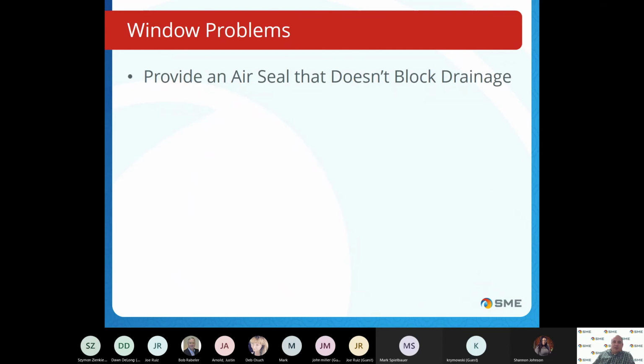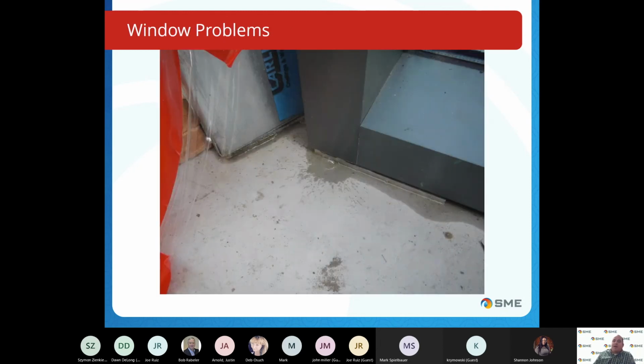And the last thing related to storefront windows is providing an air seal that doesn't block drainage. So if you want it to block drainage, it almost by definition has to be on the inside, an interior air seal as it's called. And the reason for this is not that we care about a draft. No, what we care about is what the air can pull in with it.